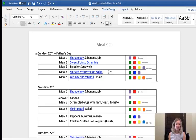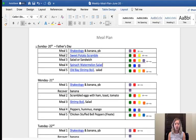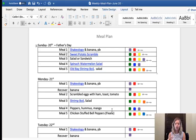I don't know what I've been having instead, but I never made that one, so I kept it on the list for this week, and then I alternated that with peppers, hummus, and mango. I've got a little gypsy pepper plant, and it's making some delicious peppers in the garden. So I've been having those with either some hummus or some guacamole, and then some mango, and that's really good. And so then I alternated those.